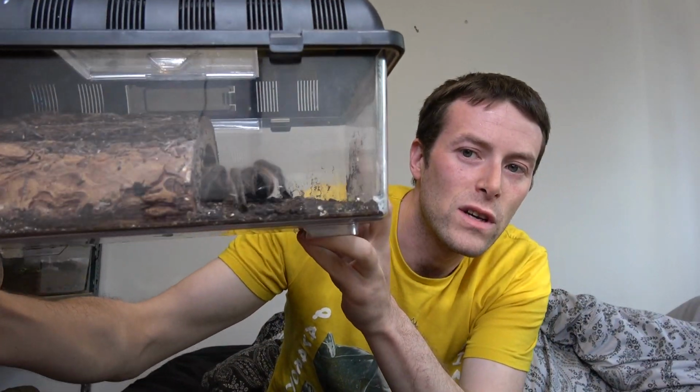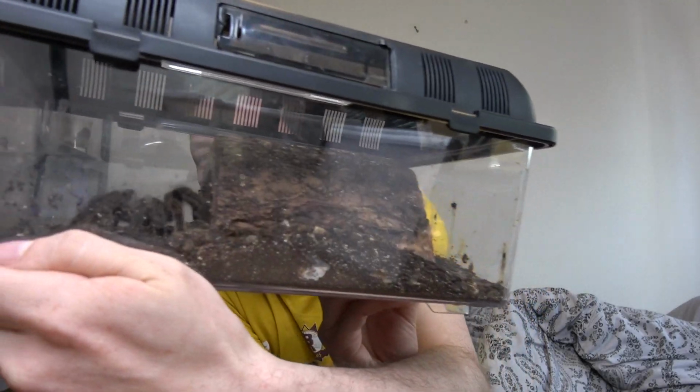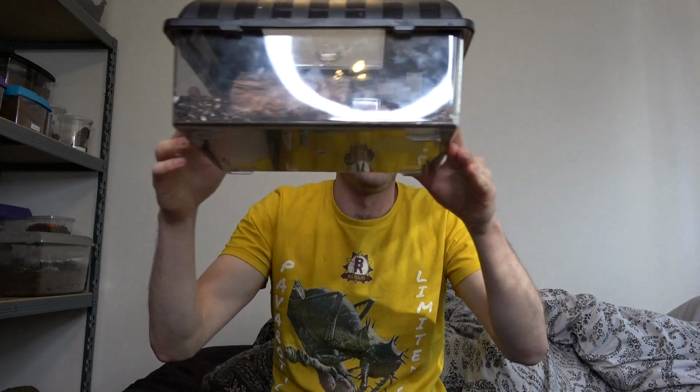Anyway, so long story short guys, I got a free tarantula, which is actually just in here. I'm not sure how well you can see it from that angle. I'll turn him around so you can see. Now this is Bruce. That is the name that this tarantula was given before. I believe it to be unsexed, but even if it's a female, we will remain to call this tarantula Bruce.